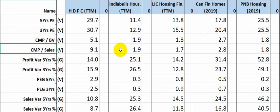IndiaBulls price was 1.9 times higher than its sales. That is, its total market cap, or as an individual value, we can say that the price was 1.9 times higher than the sales per share, or as a cumulative, we can say the market cap of the company was 1.9 times higher than its entire sales for that year. As I mentioned, we don't want the price to sales ratio to be very high. In this case, we see HDFC has been trading at a premium of 9 times against the sales the company has done. Canfin Homes price to sales was also high at 2.8 times its sales.